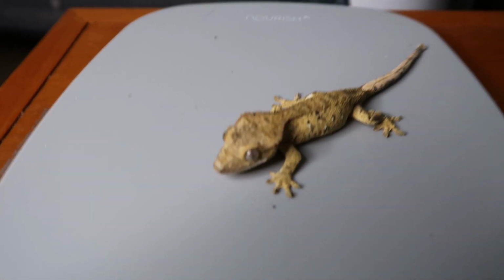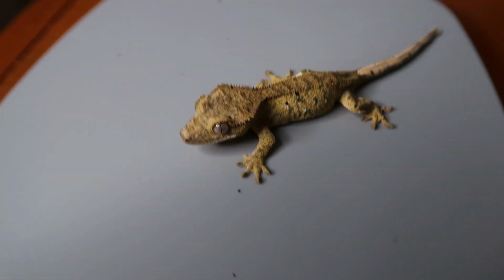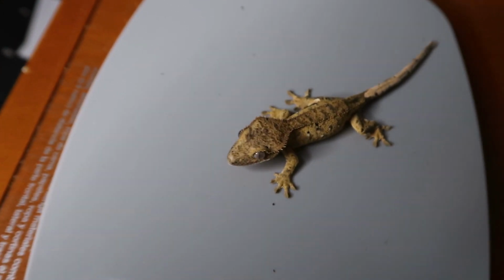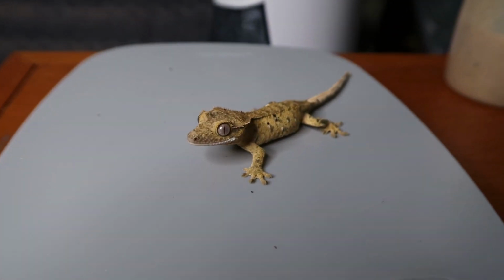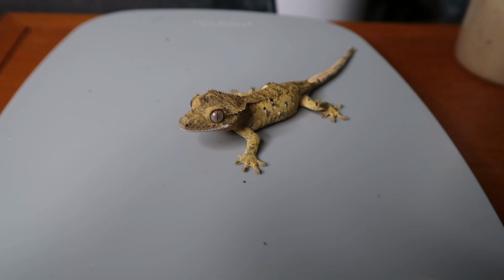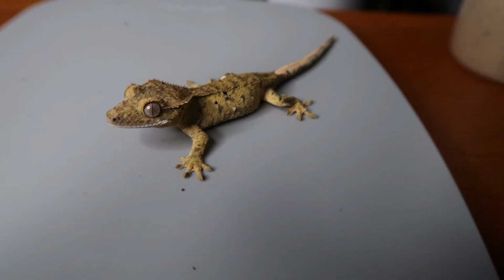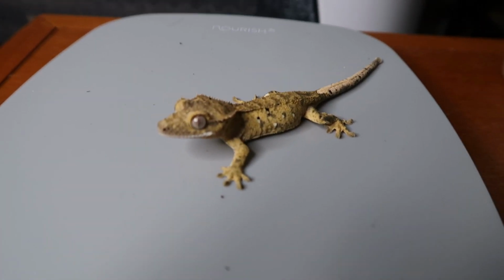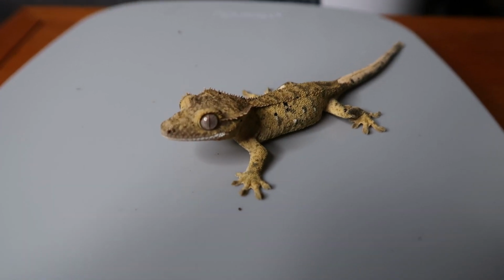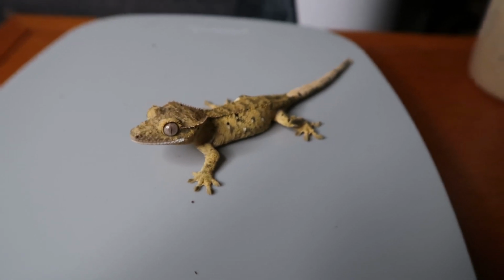So guys, this is Egbert, and he is just beautiful. This is one of the geckos that, as he's grown, the color patterns have gotten so much better on him. When he fires up, these dark stripes get so dark, and I should have taken a picture of it earlier because he was all fired up and it was awesome. But he's 6 grams as well, and Egbert is really pretty, and I'm just really excited to see what he grows into.